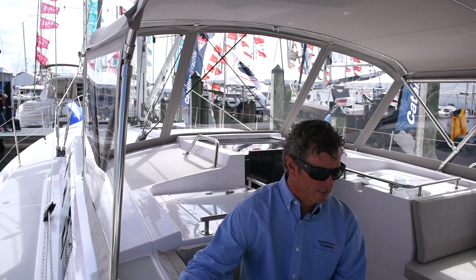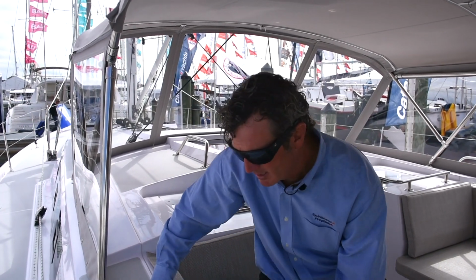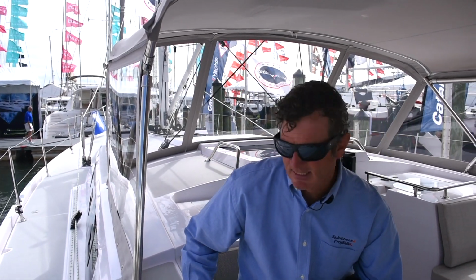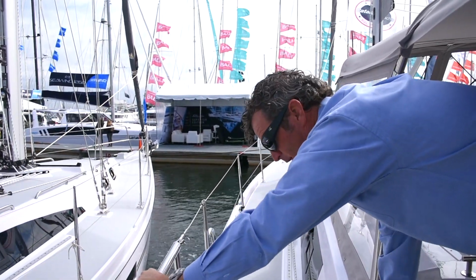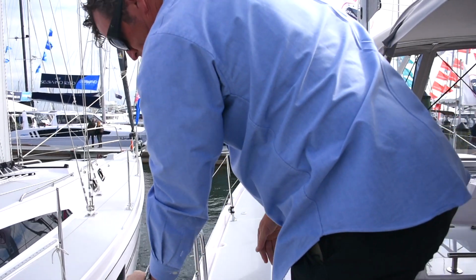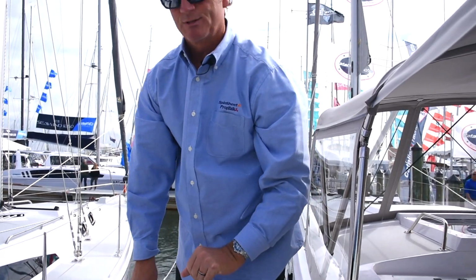As we leave the comforts of the cockpit, one thing that I notice is the interior settee here. As I step over to the hard rail, which is quite nice, very secure, I go to the deck, which is the same height, so I don't feel like I'm changing elevations, which is quite nice.